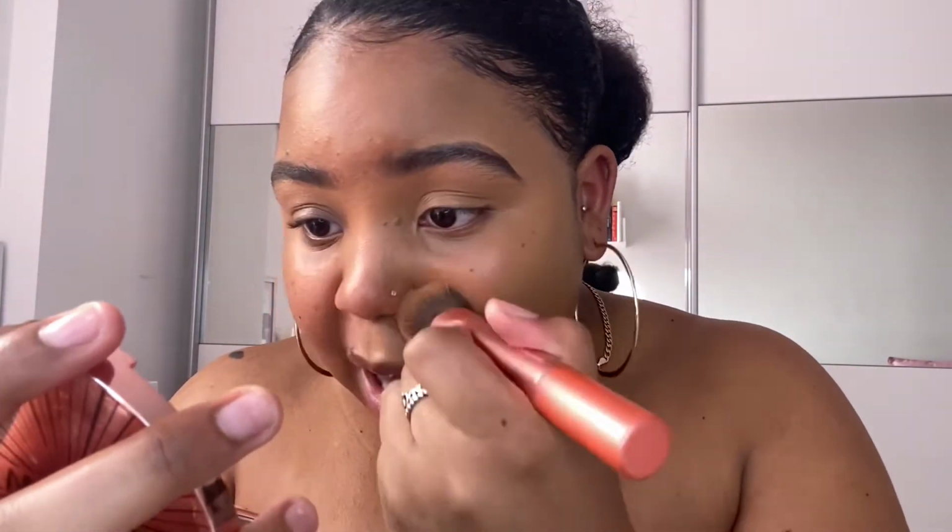Yeah, this is good. And the thing is, it doesn't feel drying on your face. It feels so light. You can just move your face about and it feels like there's literally nothing on your face. It feels like I just put on a moisturizer. It's just like, yes, I'm for it.